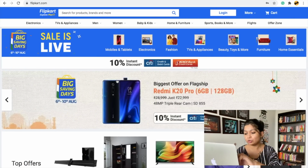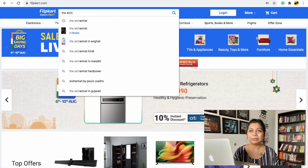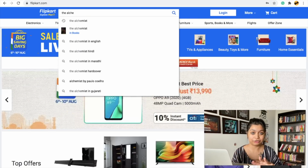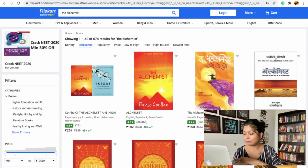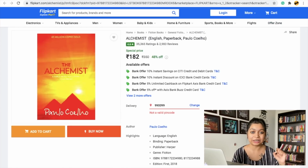When you go to the website, just search the book that you want, like any random book. It may be the book that you always wanted, or it may be some really random book or some really random author, whatever it is. You need a starting point, and this will be your starting point. So you write whatever you want to write, and then you click on the book and you just see what percentage of discount it is having.